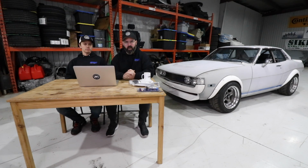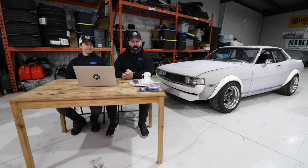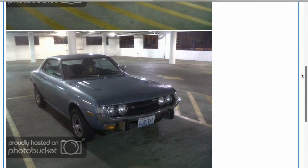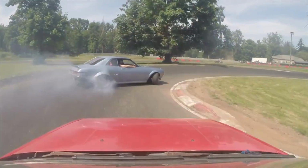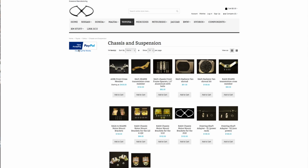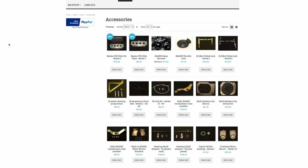So from there we had to start looking at the basics of how to install this engine in this chassis, and for that I started off on firstgencelica.com, a forum where I found Matt Panick's build thread. Matt Panick's car is famous, and for good reason. He was probably one of the first guys to build a beam swap Celica. He drifts it, and he had partnered with Excessive Manufacturing, who is also based in the Portland, Oregon area, and they had built engine mounts for his car and a trans cross member for his car.